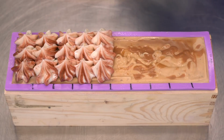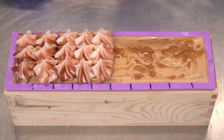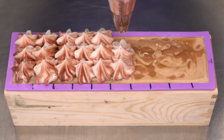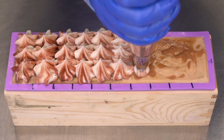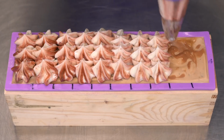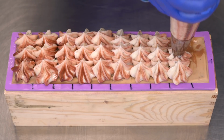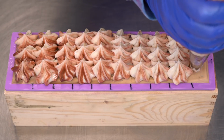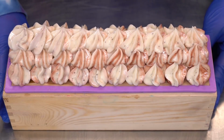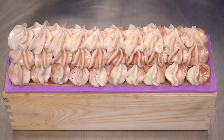I'm gonna spray the rest of this. I have already sprayed it once, but I wanted to spray it right before I put the piping on because I do want it to try to stick if possible. It looks so delicious, but I have to say the embeds for this particular soap are my favorite from the whole little mini collection that I'm doing here. They really are. So I turned this around so the markers would face me.